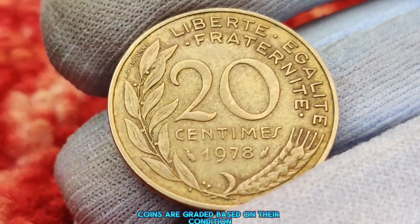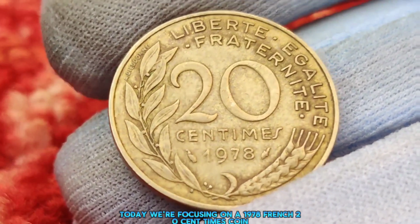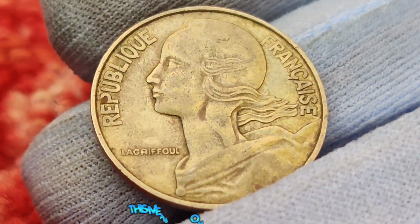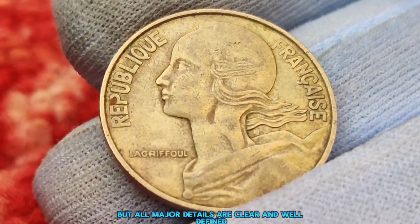Coins are graded based on their condition, ranging from poor to uncirculated. Today, we're focusing on a 1978 French 20 centimes coin in very fine condition. This means the coin shows moderate wear on high points, but all major details are clear and well-defined.